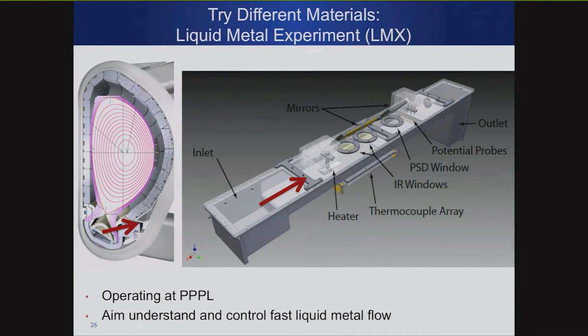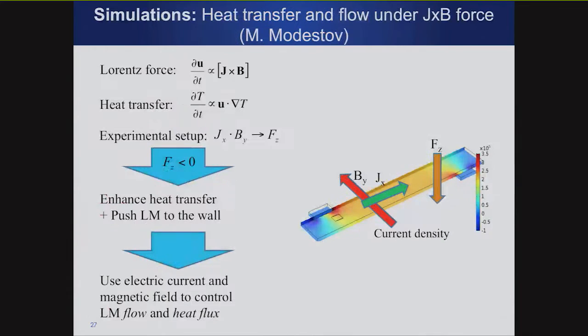This is the plasma again, and this is the diverter region, what you're seeing here. What we want to do is run liquid metal over here so that we can take the heat out. And if it's liquid, it's not going to melt anyway. So for that, we have an experiment. We have liquid metal going through. We have diagnostics that are looking down with IR and so forth. And we try to understand and control the fast liquid metal flow. Fast meaning up to 10 meters per second.